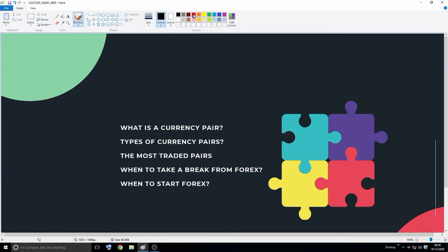We are continuing with the trading course. Yesterday we learned about currency pairs: what a currency pair is, types of currency pairs, and the most traded pairs. We also covered when to take a break from forex and when to start trading forex. How do you know when you are ready to start forex? Let's say you have been studying.